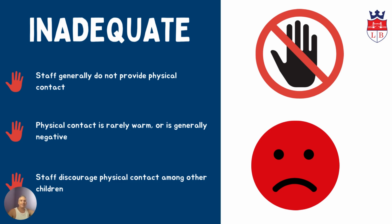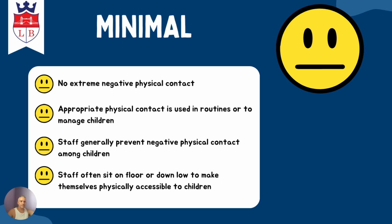Okay? Let's have a look at the minimal criteria. In the minimal criteria, there would be no evidence of extreme negative physical contact. Appropriate physical contact is used in routines or to manage children. That might be picking them up to put them on the changing table, for example, or taking them physically to their beds, the things that you need to do in a routine. Staff generally prevent negative physical contact amongst children. Sammy, gentle hands. Keep your hands to yourself. And staff often sit on the floor or on a low table to make themselves physically accessible to children.